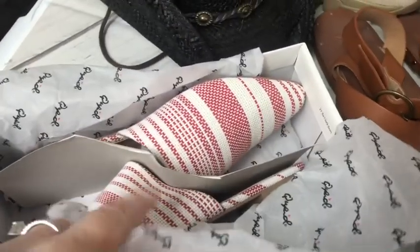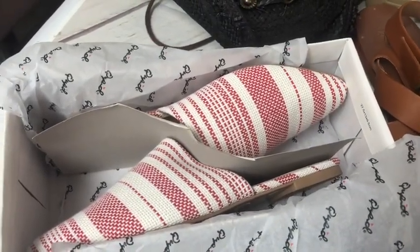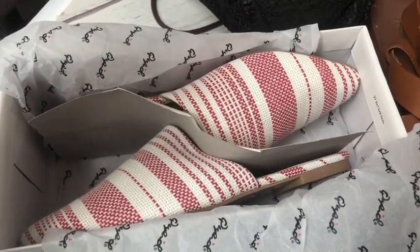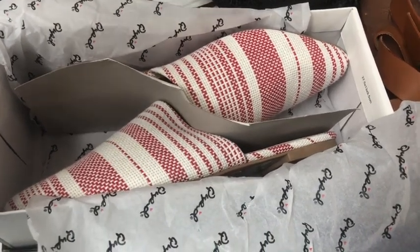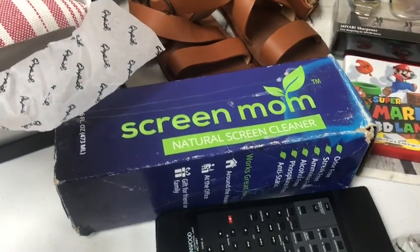This is a pair of Cupid shoes. I got them at a consignment store at kind of a tent sale type deal for $2. And these sold on Poshmark, and I believe it was somewhere around $15. I'm so sorry I don't have exact numbers here. I forgot to check my Poshmark sales before turning on the camera.